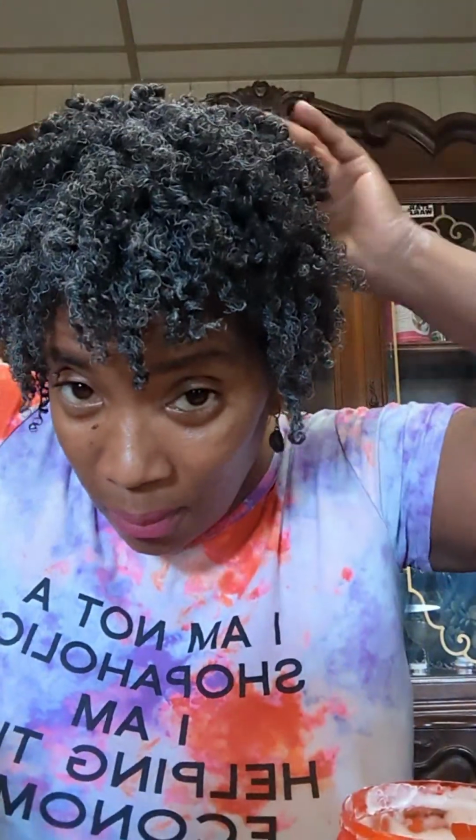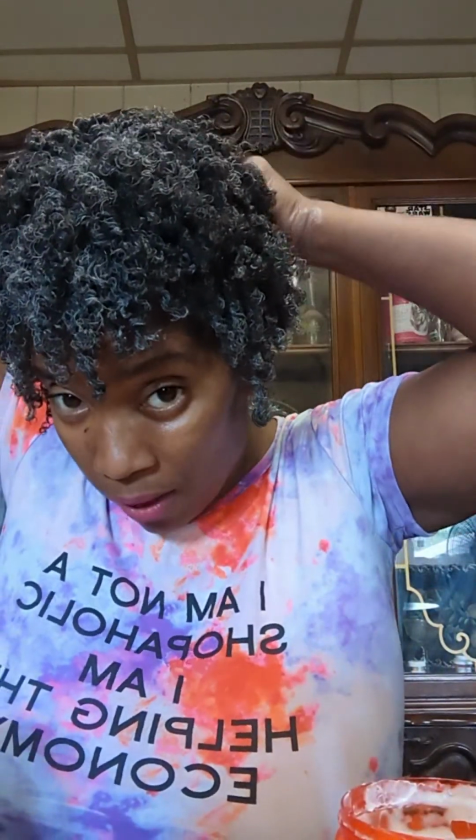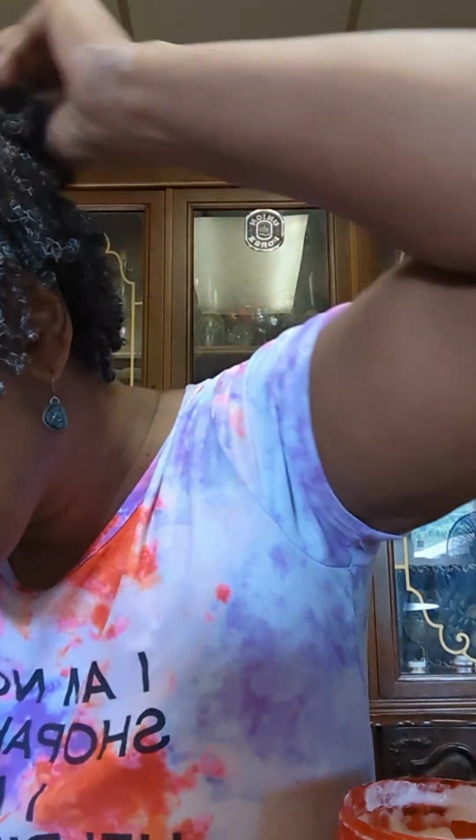Now, because I was sleeping on this part, it's flat, so I'm kind of pulling it upward. So there's some weight, there's some height, bending it this way. Okay, all right, so I did a little bit of resealing. Now, of course, I got the little butterfly clip. I could put my little butterfly clip right there.